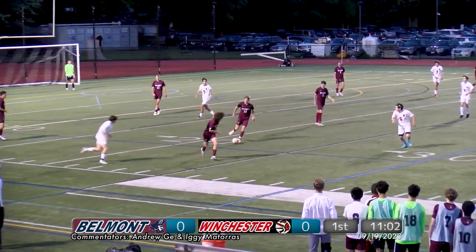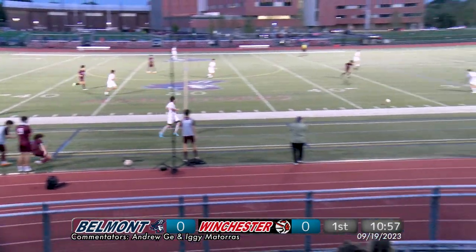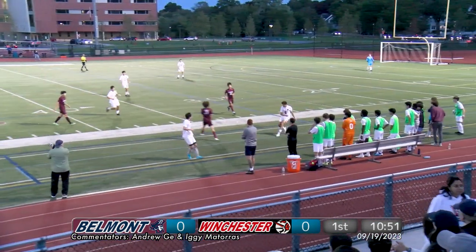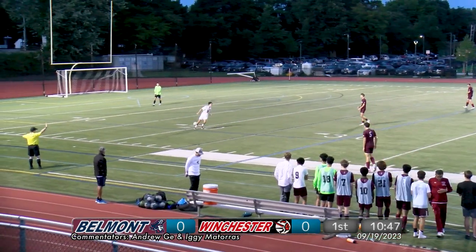That's good. That's some of the best build-up play we've seen all game from Winchester. Alex Hook, can he get there? He can. Ball still in play. You love to see that hustle in any sport, especially in soccer. Now Winchester deep in their own territory. That's got to be offside, and it is. Good call from the referee.